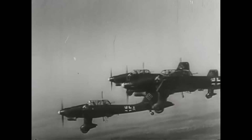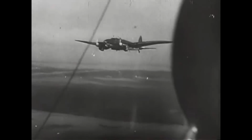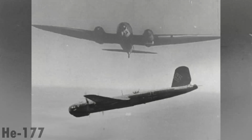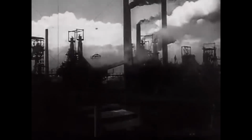German aviation doctrine was never really in favour of heavy bombing as a strategy. The Luftwaffe was designed to support the infantry through aerial superiority and close attack aircraft. Even medium bombers were expected to support the infantry if needed. The He-177 is a medium bomber, yet it was fitted out with dive brakes so it could attack ground targets. As such, German industry was never set up for the production of heavy bombers. It also doesn't help that heavy bombers are expensive to make and maintain.